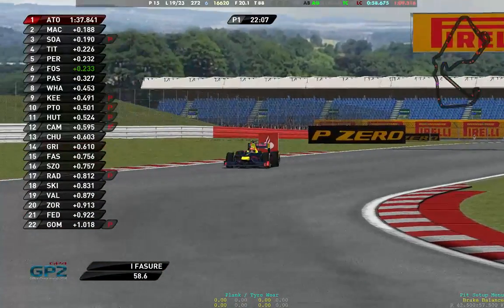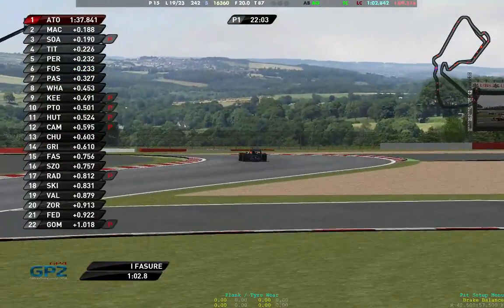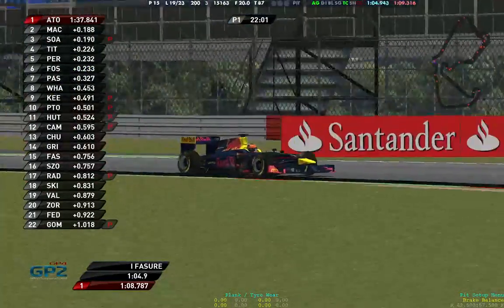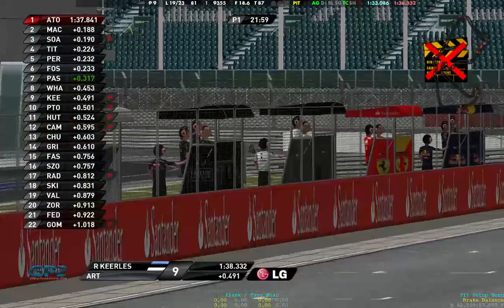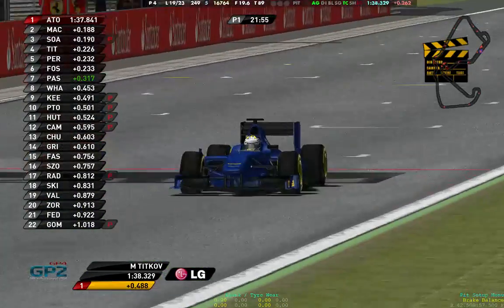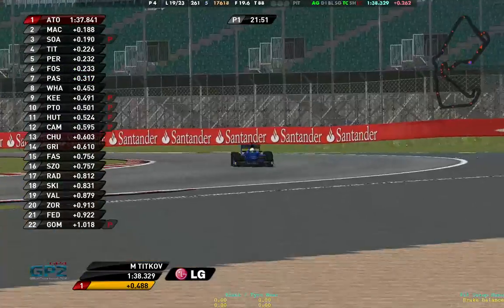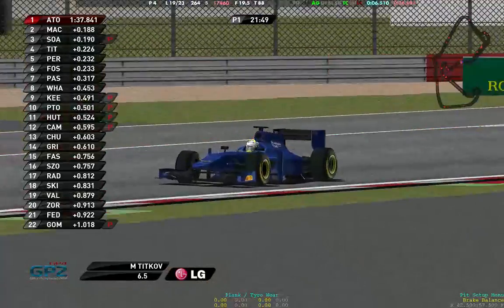Anyway, Bosbury just improved. He went into sixth position, so that's good for him. Well, maybe Timtikov will improve a little bit. No, but Pascal is, though he didn't improve a position.